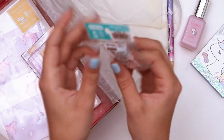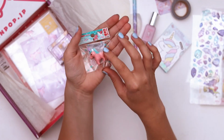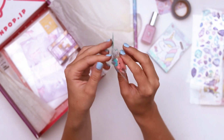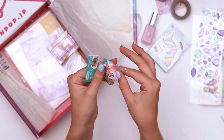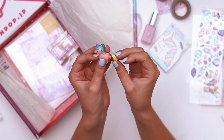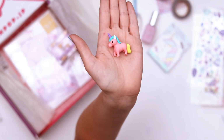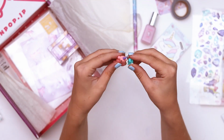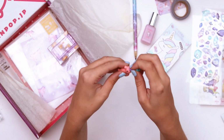Next up, it's a little baby. Is this a pencil topper or just an eraser? Unicorn and Pegasus eraser. Looks like we got the unicorn. Ah, the tail fell off. Her butt's naked. Kind of looks like all the different colors are a different part. It's so small. I love the little legs. So I'm guessing if you have the other one, you can switch out the pieces maybe.